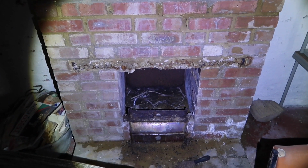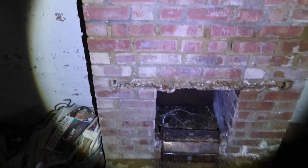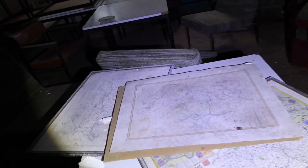Do have an old fireplace on site, the old scuttle and brush, etc. That is a seriously old remote control. What this was, I don't know. Some sort of games room, possibly. Could be anything, to be honest with you.